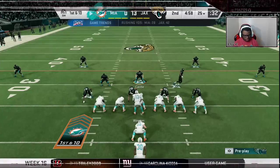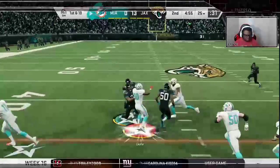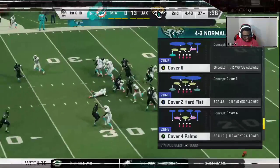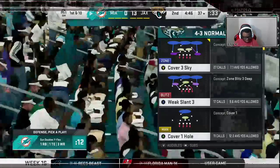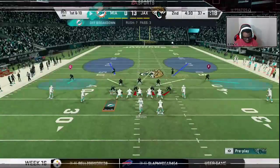Down 13 early in the game. It's not looking too hot. They start on the ground with Ekeler. And they're able to get this one across the 35. Give him 12 yards there. The Dolphins have a first down. I'm okay with the call there. In fact, I actually like it. I know they're down a couple of scores, but the running game worked in that situation. I would continue to go in that direction.